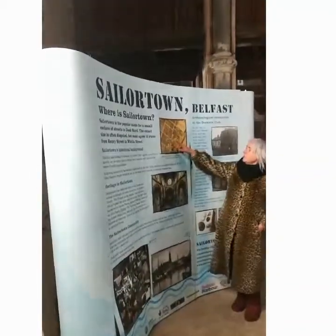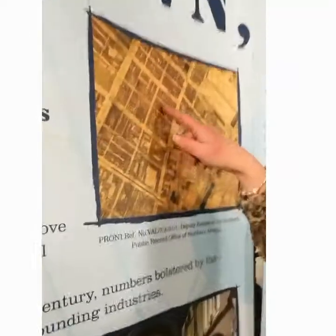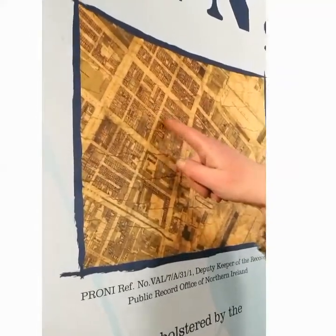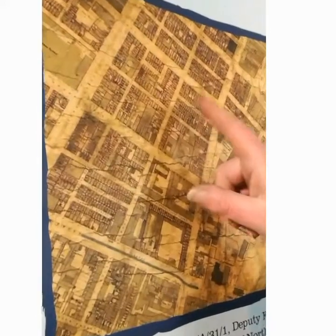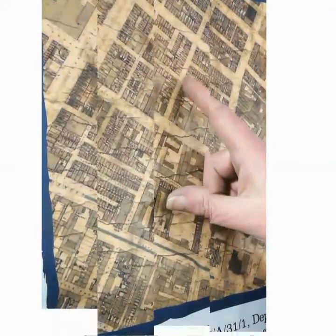If you look here, you'll see where all the small streets were. It was built in the American style, straight lines. You can see if you zoom in, all the very small houses. There were 5,000 people lived down here at one stage, up until the 1970s.